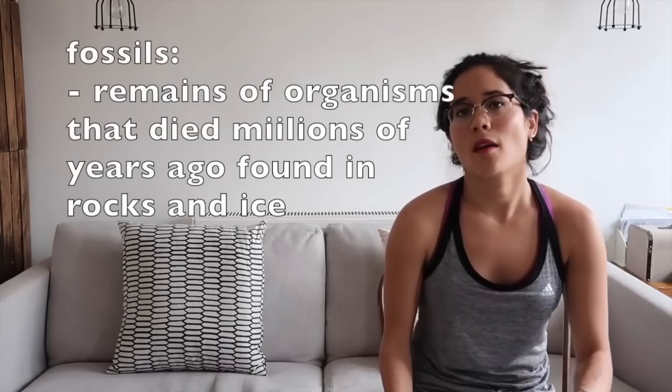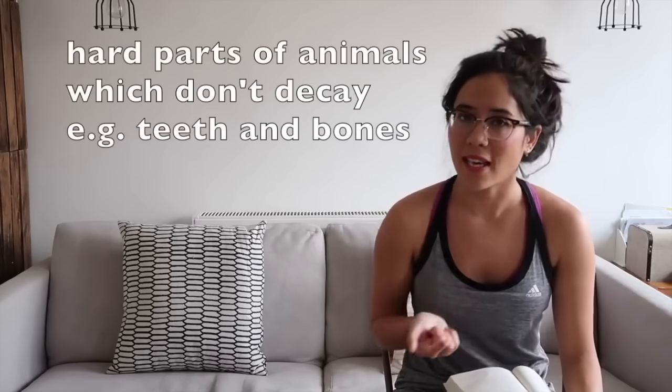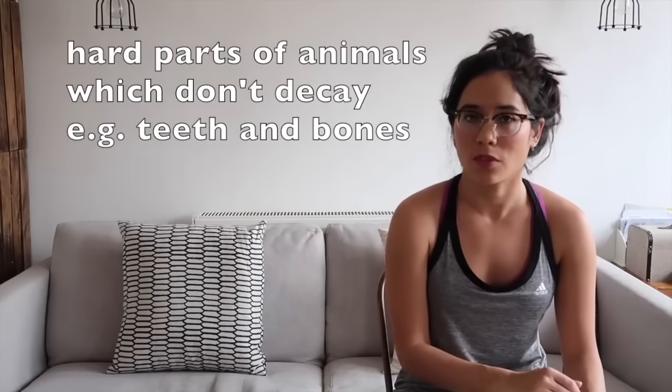Now we're looking at fossils, so let's start with the definition of fossils, where they're the remains of living organisms that died millions of years ago, and they're found in rock and ice and many other places. They'd like you to know how fossils are formed. First of all, hard parts which do not decay, such as teeth and bones. These are examples of fossils.